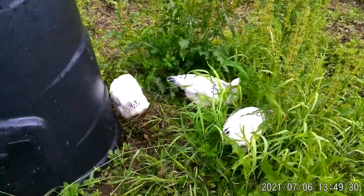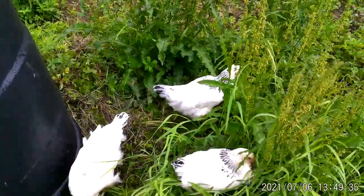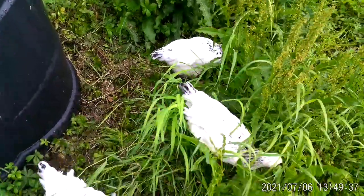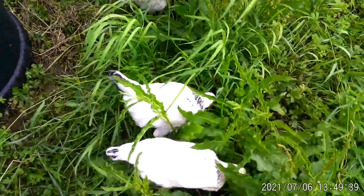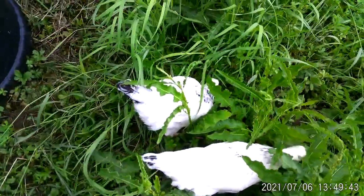Okay, it's stopped raining again for the time being. That's the thing, I'm having to stop and start and hide under the chicken run when it starts to rain. But I'll be able to get you a few close-ups. People like watching the chickens feed.